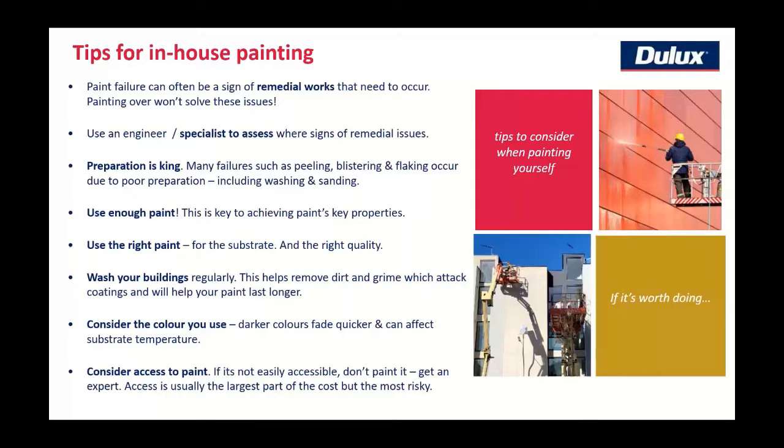So what you'll find is you might paint over some kind of a stain that's coming down your wall and wonder why that stain appears again up to a year or less later. So we really wanted to flag here that it's really important to get an engineer or a building specialist to do an assessment where you've got signs of remedial issues. That's probably the first thing.